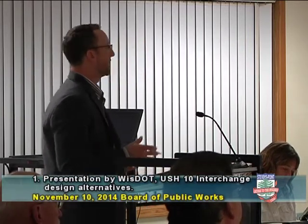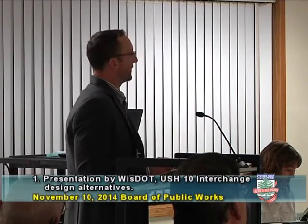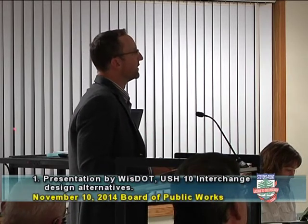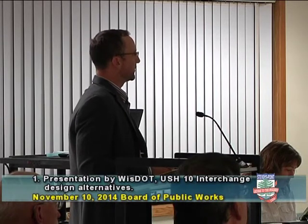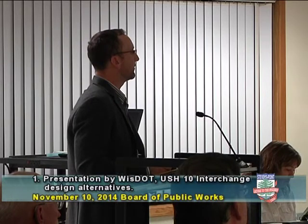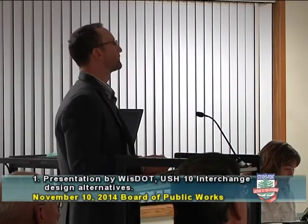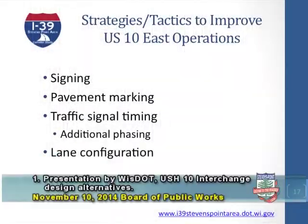Some of the things we're going to be looking at, as I mentioned, are geometric changes, so interchange configurations. We'll look at intersection modifications, different turn lanes, and different things of that nature. We'll look at the intersection spacing and have it fall in line with the guidelines. Also, potentially traffic control changes. Going along with those, there are different signings, pavement markings, and a lot of things that can be done to help address issues in this area.